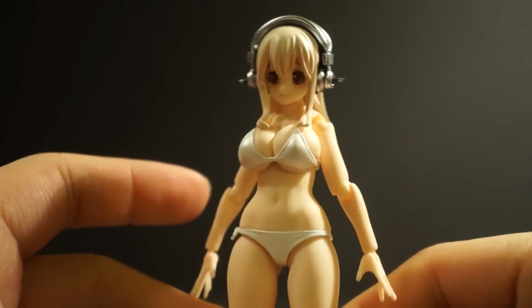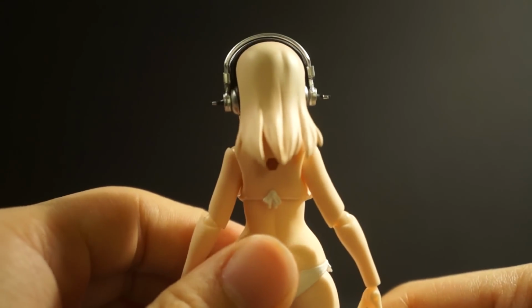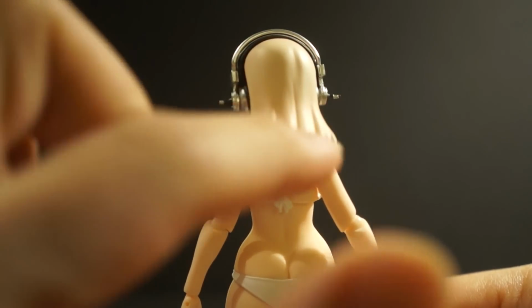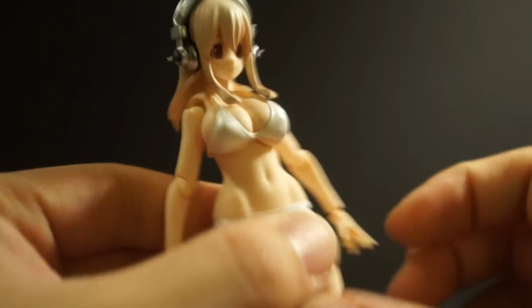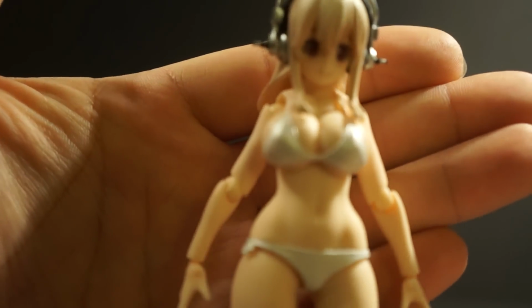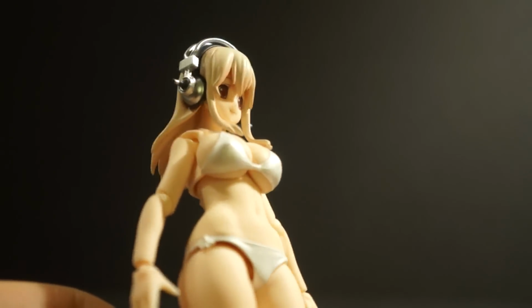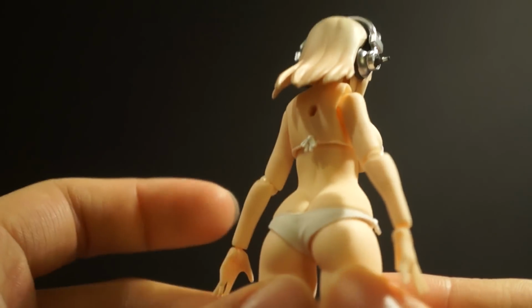I really do. Now, I love the shading of pink that they used for her hair. On top here is more of a white, and then it fades and makes a darker pink right here. And the bikini that she's wearing is a nice pearlescent white. So that's pretty cool. I love that. Her bottom is nicely done as well.